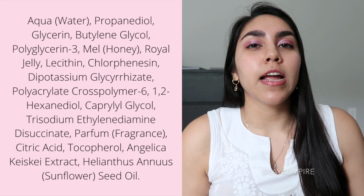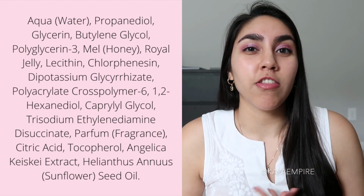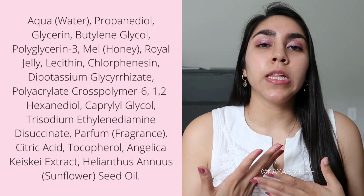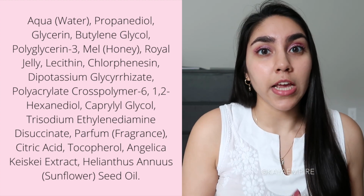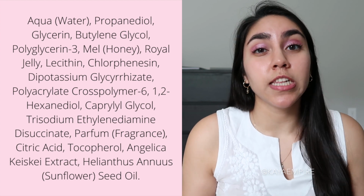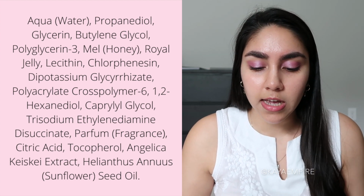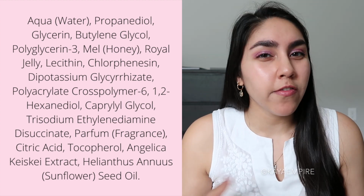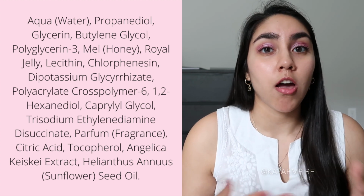Royal jelly, on the other hand, doesn't have as much research to support that it does anything great for the skin. Most of it is just anecdotal evidence, so I wouldn't really buy this product specifically for the royal jelly. It'd be more for the honey content in here. This also contains a salt form of licorice root, which is really, really soothing. There's also an ingredient here called Angelica Keiskei extract. I couldn't actually find a lot of research on this, but preliminary evidence shows that it can have a very brightening effect on the skin and also have some antioxidant activity.